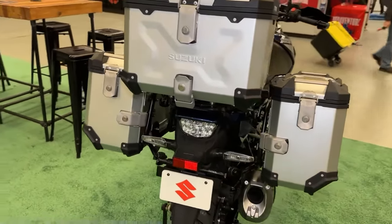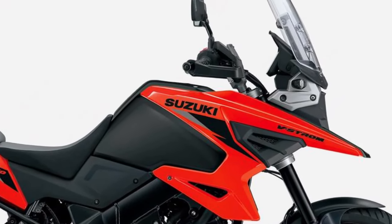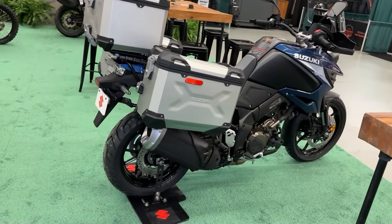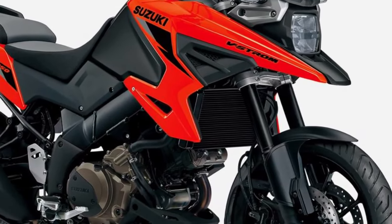Comfortable ergonomics. The V-Strom 1050 boasts a comfortable riding position with spacious ergonomics, allowing riders to tackle long distances with ease. Advanced instrumentation. The updated instrument cluster provides riders with essential information at a glance, including navigation, trip data, and smartphone connectivity.